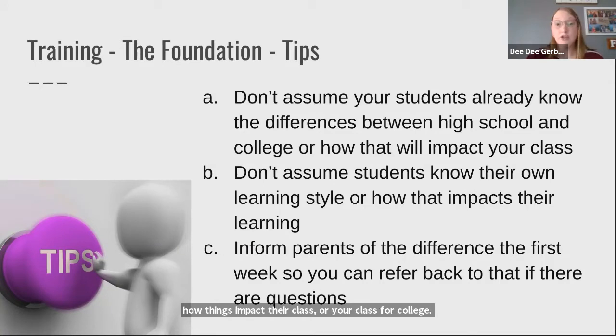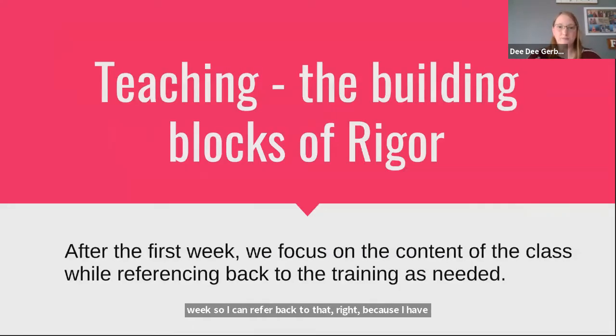Don't assume they know their learning styles, because a lot of them don't. I usually have them take this learning styles inventory again at the end of the class. And sometimes it changes because they're like, oh, I really thought I was this, but I'm really not. I do inform parents of the difference the first week, so I can refer back to that, right? Because I have had to refer back to that a lot. So those are my tips for the foundational week.